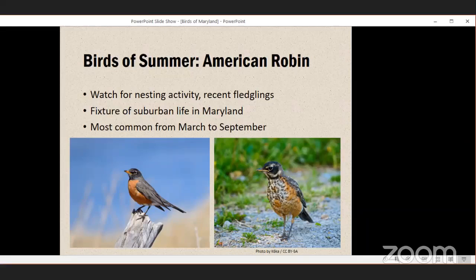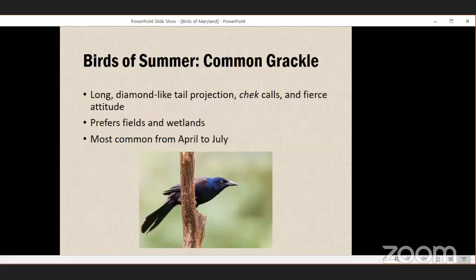Now, on top of the American robin, the common grackle isn't quite as well known, but I'd venture to say it's almost as common. So this is a really great bird to find if perhaps you haven't seen it before, but you're looking for an easy one to add into your life list. And the common grackle is a little bit larger than an American robin. It has a long black tail that almost looks like a diamond at the very end of it as it's flying. So it's a long, diamond-like tail, and it has these harsh check calls, check check, as it's flying overhead, and a very fierce attitude.